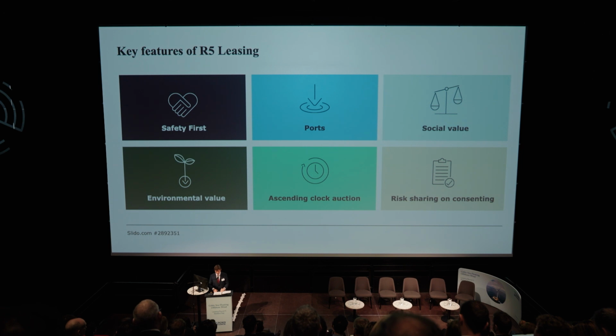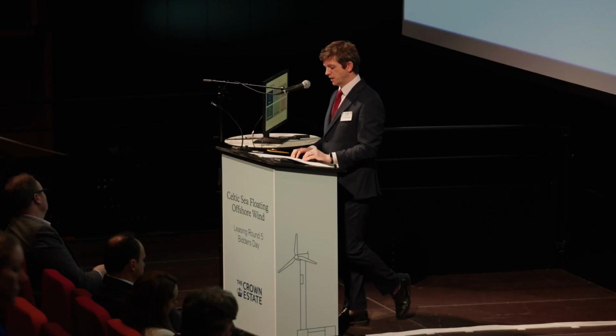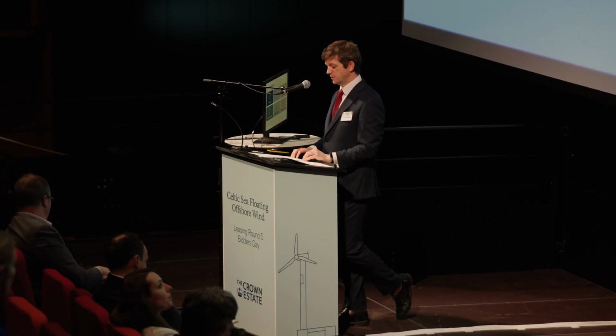And then on risk sharing and consenting, this is an acknowledgement of the nascent nature of floating wind. And we've decided to offer risk share on unforeseen risks attributed to consenting. And again, Jess will talk us through the details of the mechanics of that in due course.